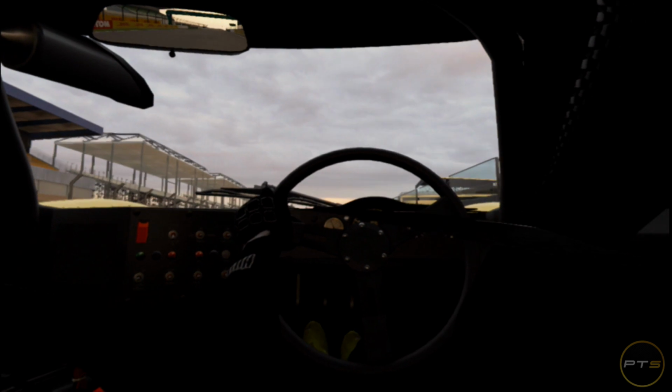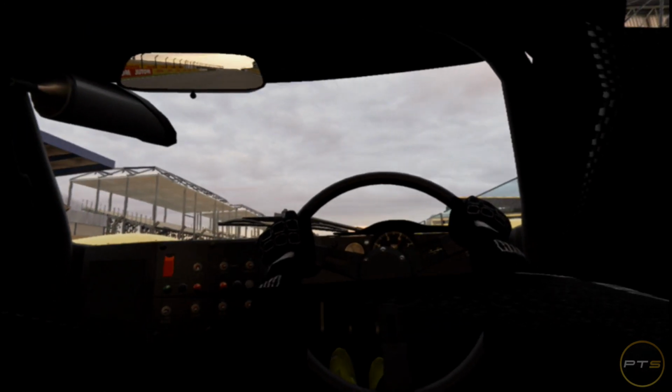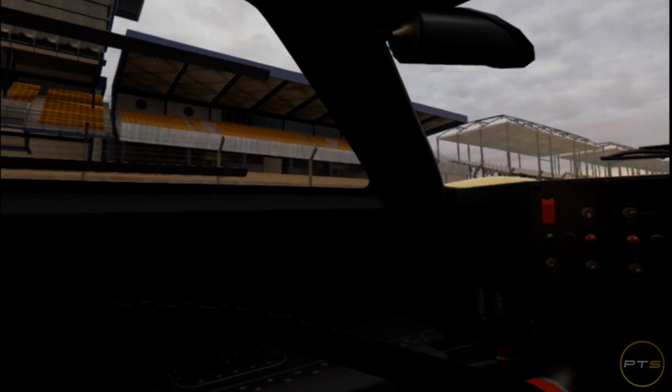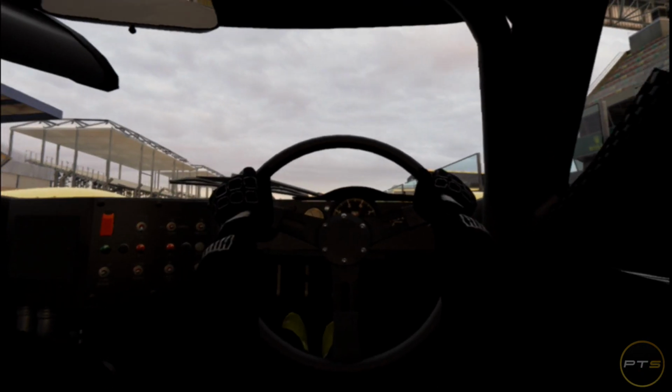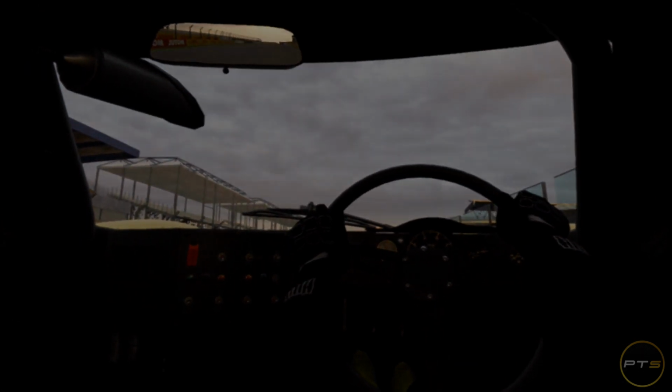Not good. I know I'm short, but I thought VR would at least be... oh dear. Let's have a look. No, that's not going to work. Okay. Let me try readjusting the camera. Maybe a booster seat. Well, let's go see what booster seat we can get off eBay.